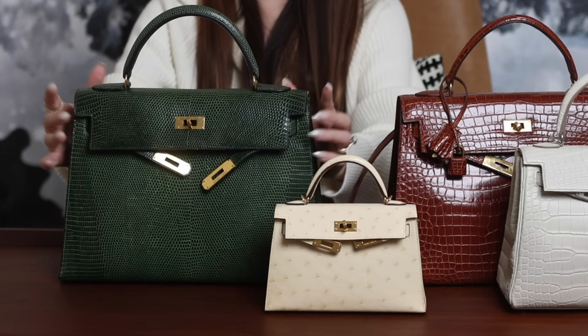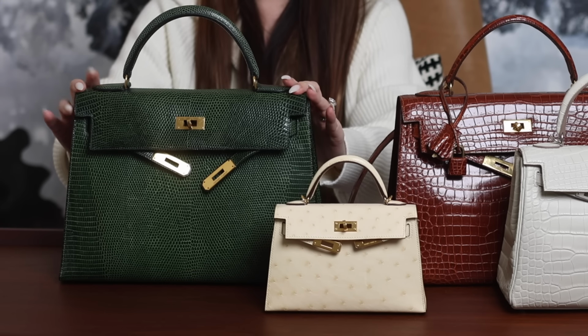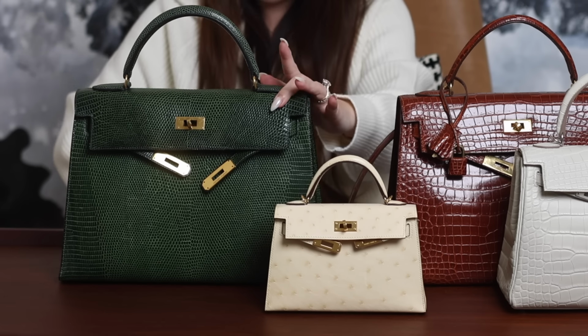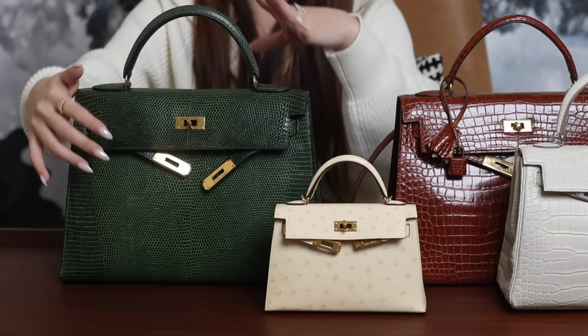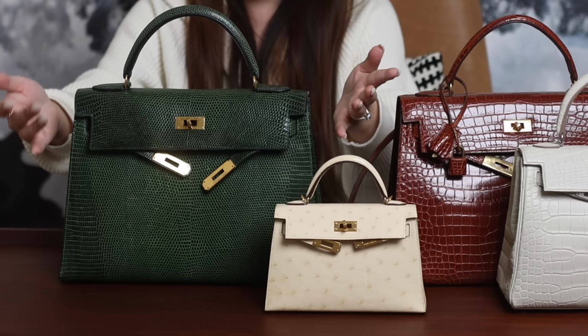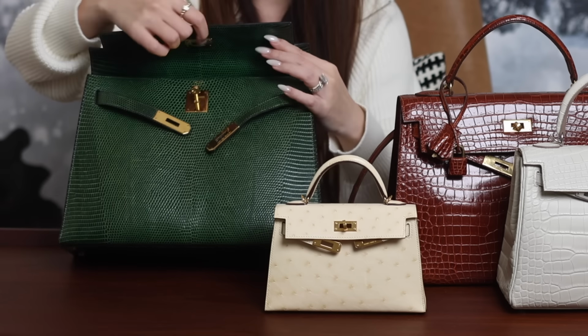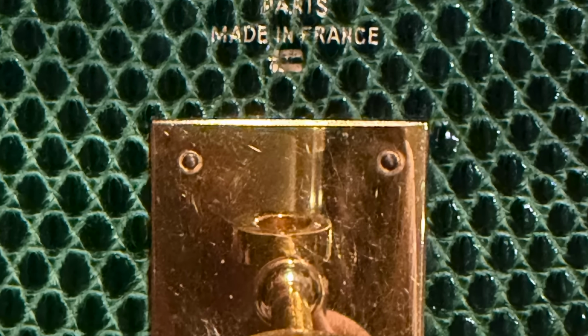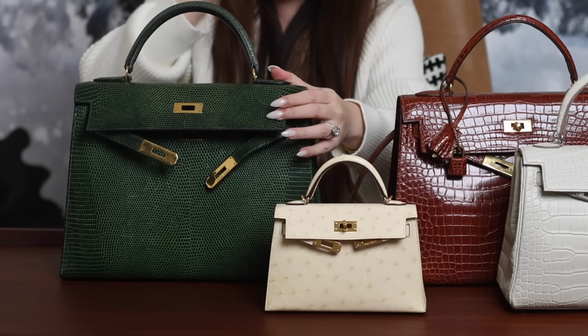So there are 2 different types of lizard, I believe, the Varanus Niloticus lizard, but my one here is actually the Varanus Salvator lizard, also known as natural lizard or ombre lizard. You know how you've seen the ombre lizard bags, which I would love to own? This is in the natural lizard. And again, you can tell because if you look here, Hermès marks it differently. So mine has got 2 dashes, whereas the other one just has 1 dash.